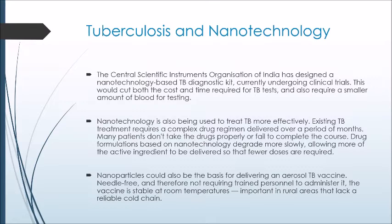Existing TB treatment requires a complex drug regimen delivered over a period of months. Many patients don't take the drugs properly or fail to complete the course. Drug formulations based on nanotechnology degrade more slowly, allowing more of the active ingredients to be delivered so that fewer doses are required. Nanoparticles could also be the basis for delivering an aerosol TB vaccine, needle-free and therefore not requiring trained personnel to administer it. The vaccine is stable at room temperature, important in rural areas that lack a reliable cold chain.